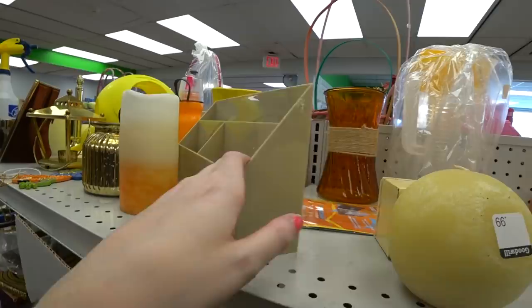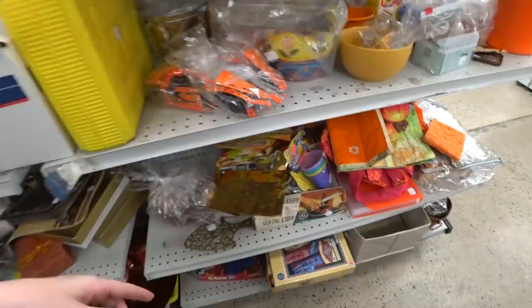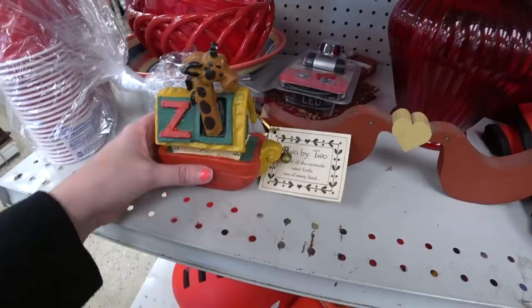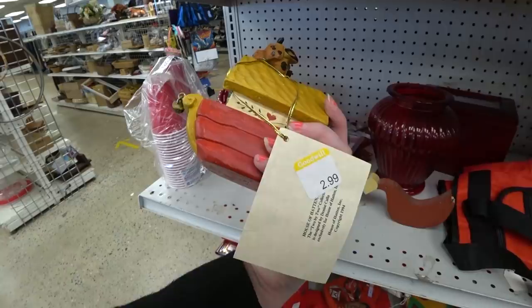I feel like I've seen this mug before. Which one's that? Gold Mickey. Yeah, I saw it last time I was here, but it wasn't in the best condition. It had seen better days. Lemony Snicket's Parlor Game. What's this? Little Noah's Ark. House of Hatton. It's interesting. We'll take a look at that.